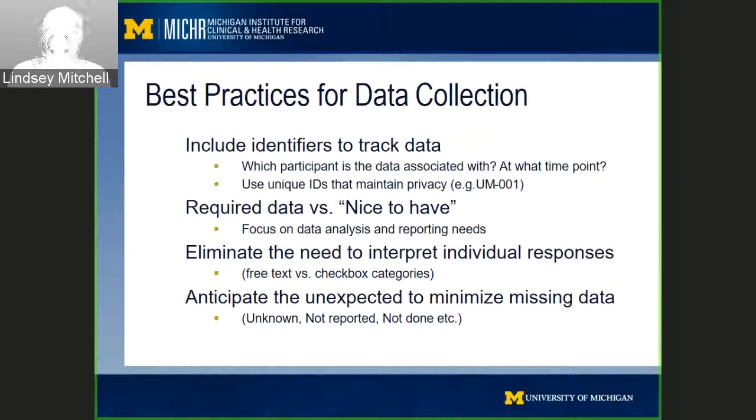So I think it's a really nice idea, if you're working with people, to question them if you feel like they're asking you to collect something that you're really not seeing in the protocol as being important, or it's not even mentioned in the protocol, to push back and say, why do you need that data? Are you going to analyze it? We're making work for ourselves.